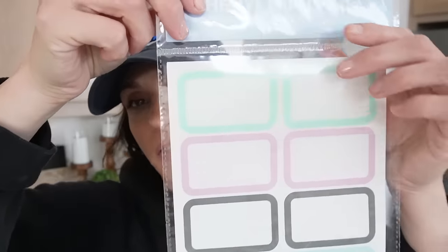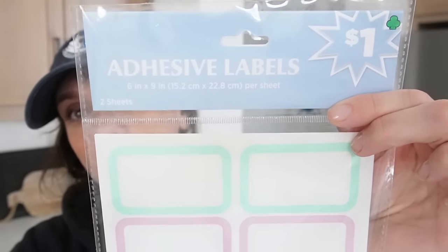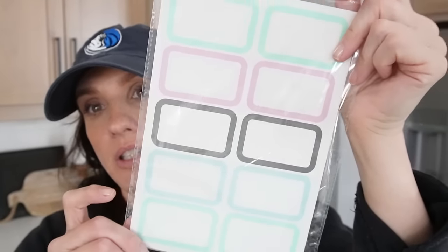Okay. Then I picked up these adhesive labels. I just thought they were really pretty and different. They were also a dollar. I love the soft muted colors of them, and I'm gonna put this in my craft room and journal with that.